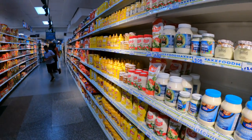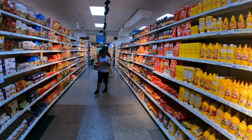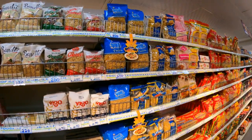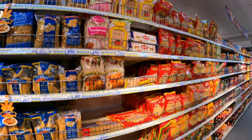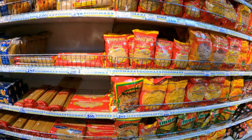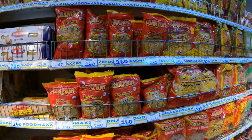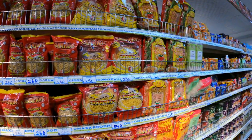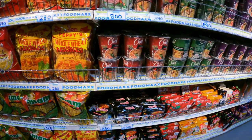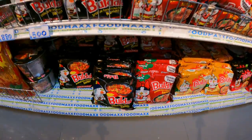And then back over to the pasta, so there are spaghetti noodles, there are macaroni, and like I said, there are different kinds of macaronis, all shapes. Like the Elbow, that's a Champion brand, and I go for Champion brands. I usually buy the Champion chow mein and so on.